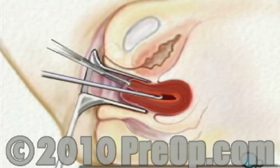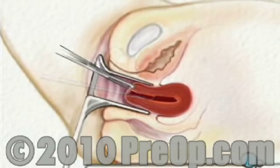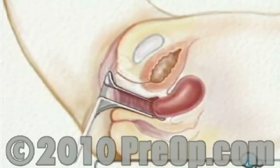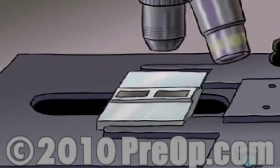In some cases, surgeons use a vacuum curette that sucks tissue out through a narrow tube. When the entire lining of the uterus has been removed, the instruments are withdrawn. The tissue removed will then be sent to a laboratory for analysis.